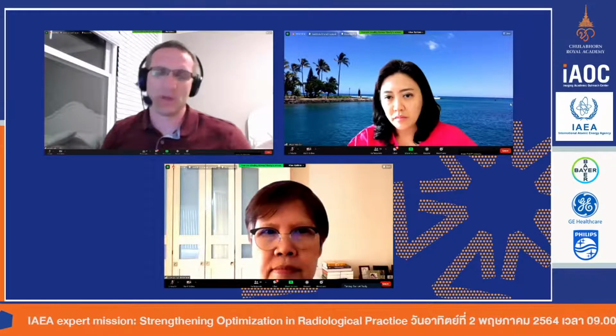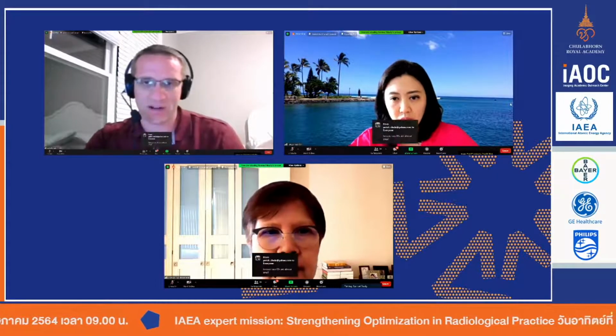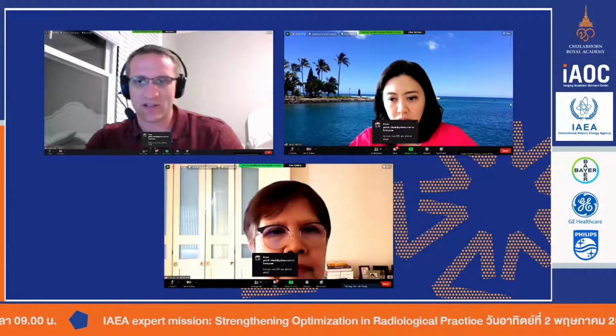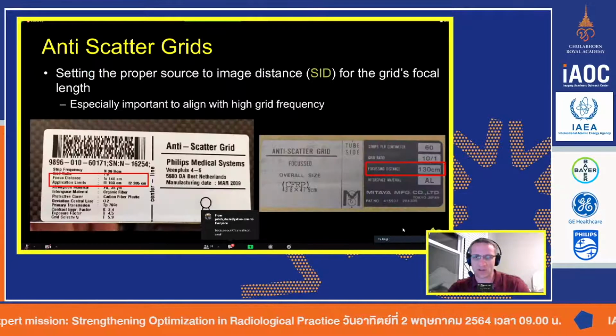And so there are some people, I'm not saying that they do this, it's just some people will start to remove the grid because it's just easier to image without the grid. But when you image without the grid, and I'll slide all the way back here, when we image without the grid, as I showed, I'll stop right here.